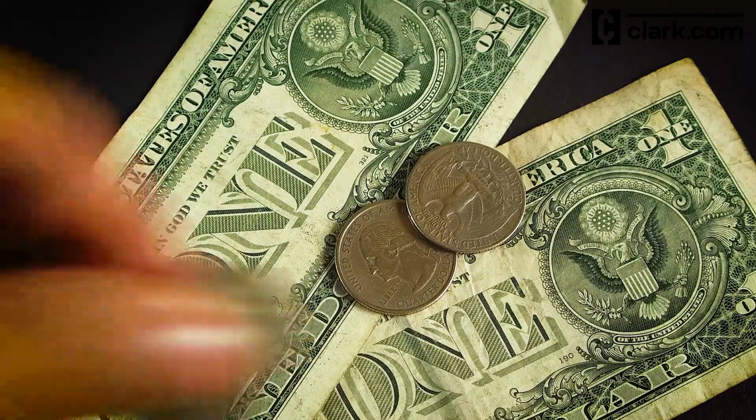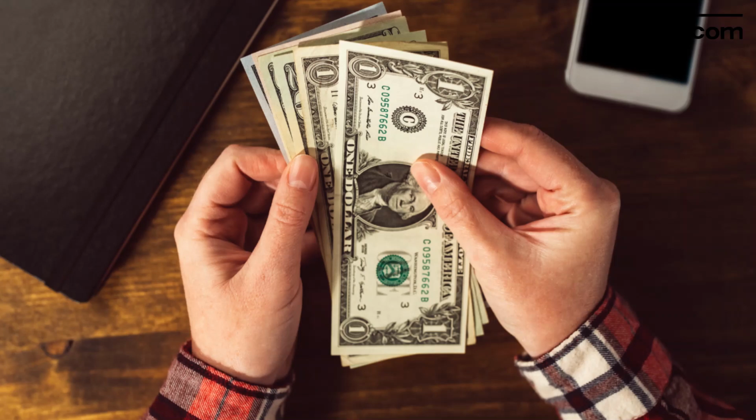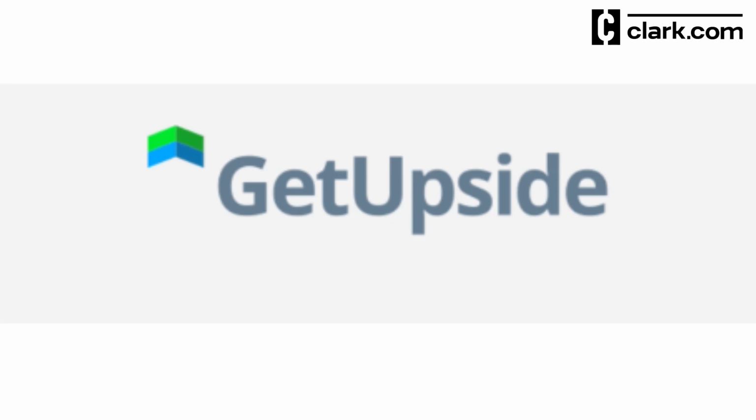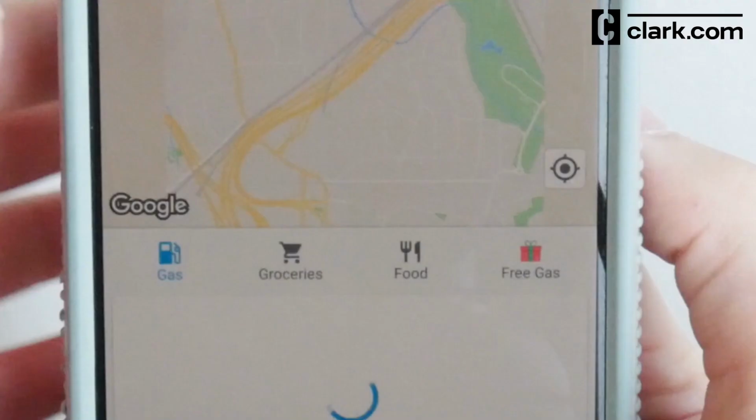Do you want to get cash back for everyday purchases without having to input your credit card info? You can get money from making qualifying purchases on gas and from other retailers with GetUpside. I'm Beth from Team Clark, and I tested GetUpside to see if it's easy to get money back with this app. The GetUpside app gives you money for making participating purchases.